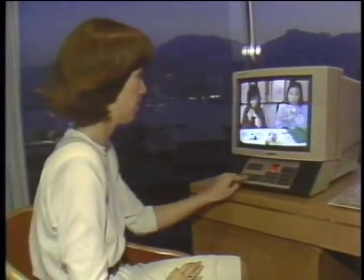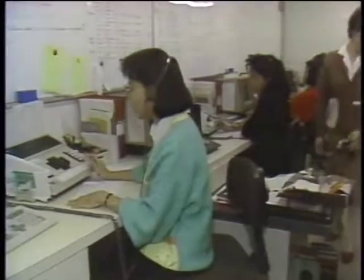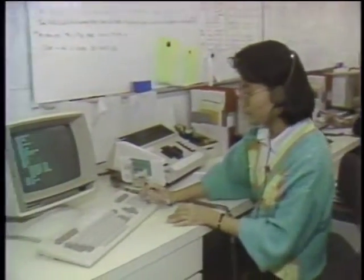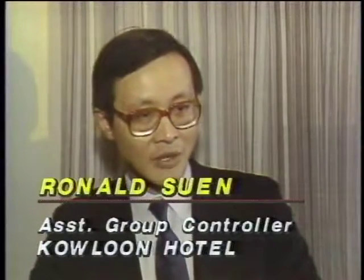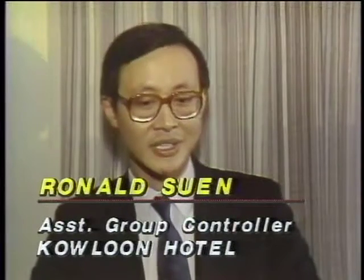monitor in each room. Guests can retrieve their messages at any time by pressing a key on the telecenter's control panel. Messages are entered into the main system as they are received, either at the front desk or at the communications center. Actually, we are the oldest hotel management company in Asia, but we are the last one to go into computerization. Because we're quite cautious, we want to produce a good system and then introduce it in the hotel operation to make it faster and more efficient.